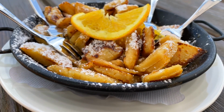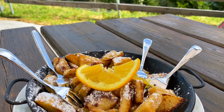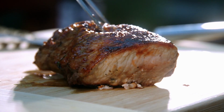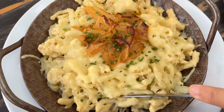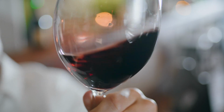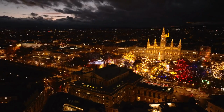And for lunch, experience the flavors of Viennese cuisine at a cozy tavern or Gasthaus. Sample hearty dishes like Schweinsbraten, roast pork, served with sauerkraut and dumplings, or Käsespätzle, a savory noodle dish topped with melted cheese and crispy onions. Wash it down with a glass of refreshing Sturm, a young wine that pairs perfectly with traditional Austrian fare.